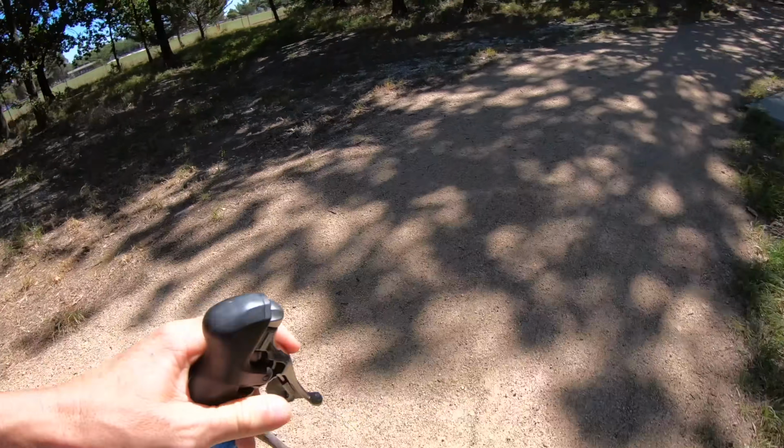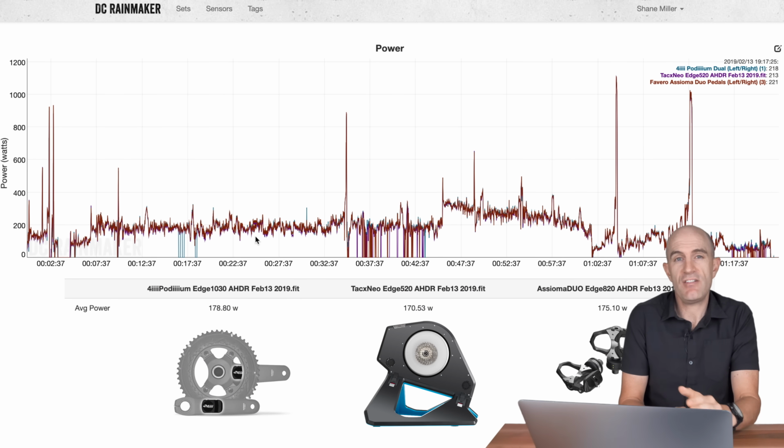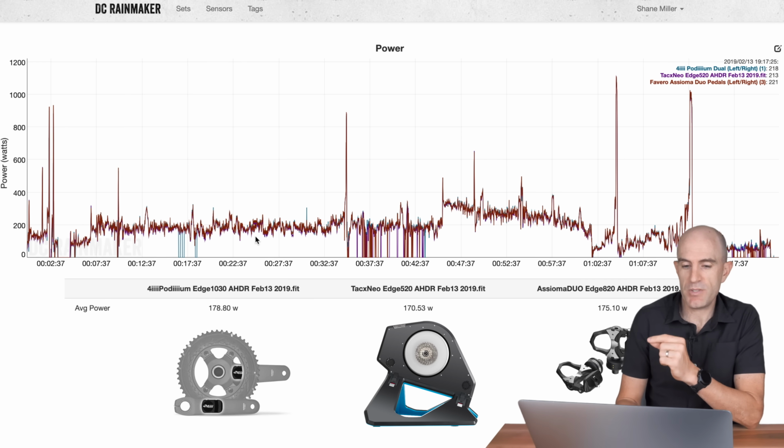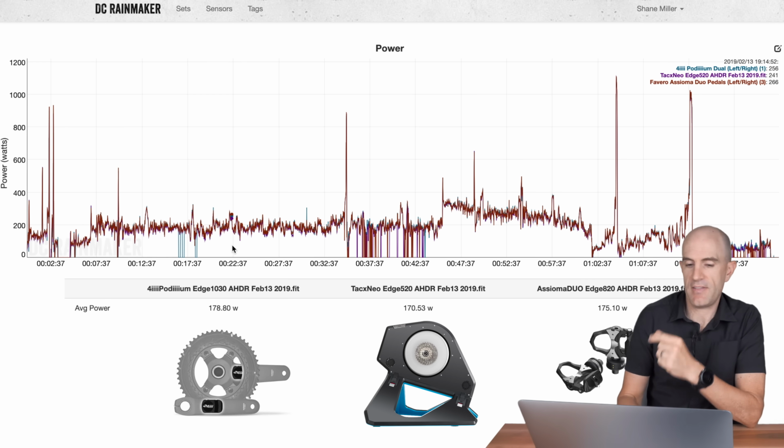All right, friends aside, time to look at the data. Here we are again at my favourite website on the internet, DC Rainmaker's analysis tool, where we can compare multiple power meters together with an overlay and see how they stack up. First ride was on Zwift with the Aussie Hump Day ride using the 4iiii Podiiium, the Tacx Neo 2 and the Favero Assioma Duos. So 3 power meters on the bike and seeing how they stack up here.